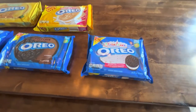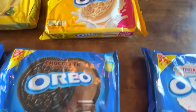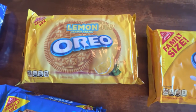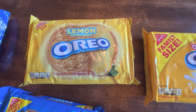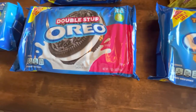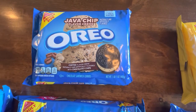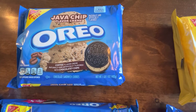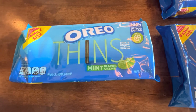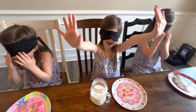Yeah! All right, guys, these are all the different Oreos we have. We have birthday cake. We have chocolate. We have double stuffed vanilla. We have lemon. Ooh, lemon. Lemon's probably a little weird tasting. And then we have toffee crunch. And then we have regular double stuffed traditional. And then we have Java flavor cream. So good. And last but not least, we have mint chip. Oh, I love that. Are you guys ready for the challenge?